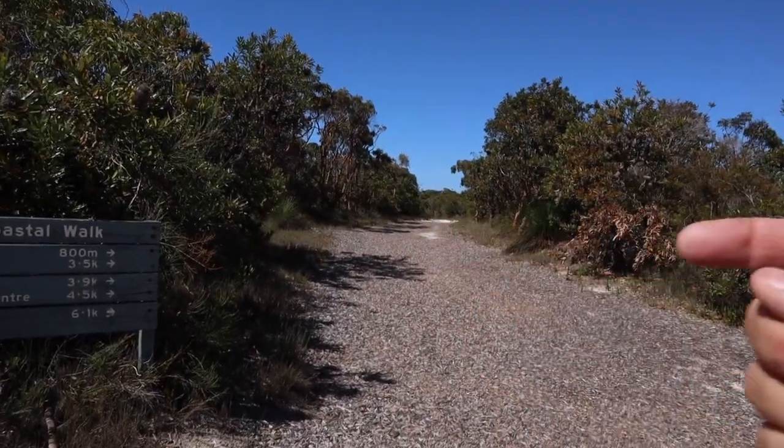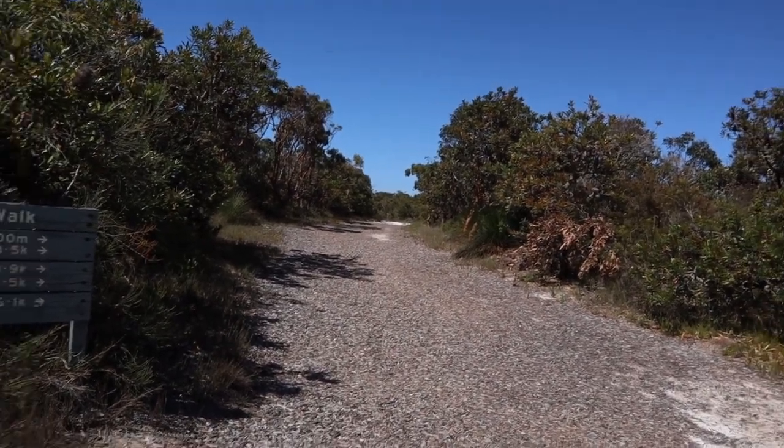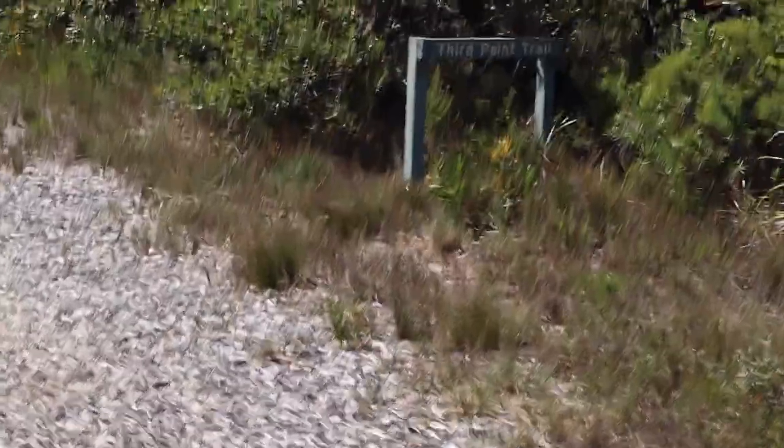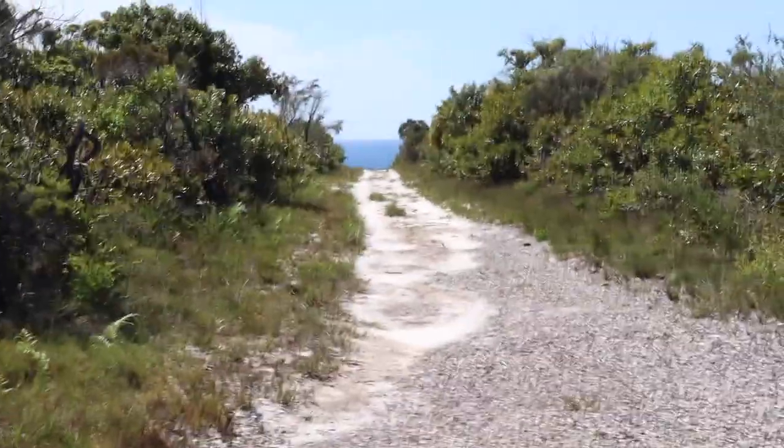But there's a pathway to the left that takes you out to a lookout. So we'll see when we get there and if we feel like it, we'll go down there. So we're gonna take a little side trip. Yeah, I assume it's called Third Point because this is the Third Point Trail. And it looks like that.